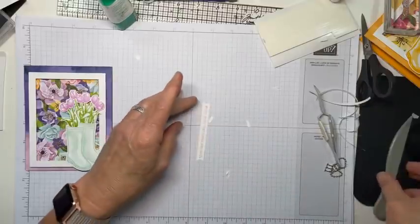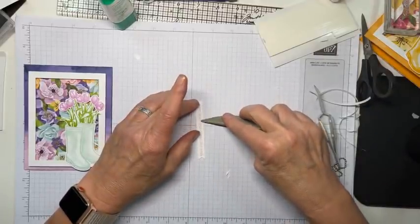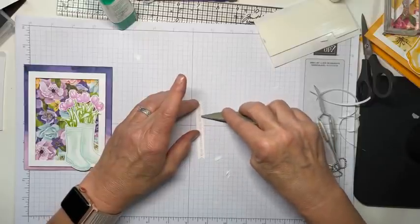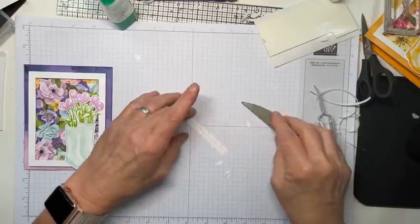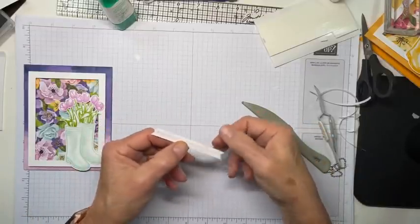But I need to take my little bone folder. When you cut, you know, there's a wrong side of the cut, and that's what I'm using right now, which is fine. Just take a bone folder and kind of roll down the edge, and that will help it think about what it's done and get back where it belongs.